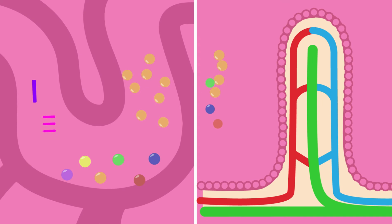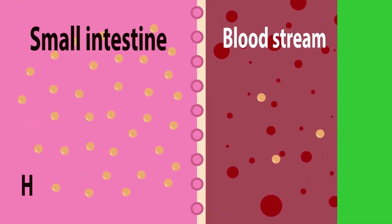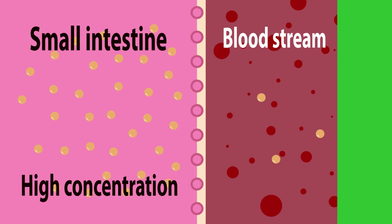Sugars and amino acids pass through the holes into the blood capillary, while fatty acids and glycerol pass into the lacteal of the villi. These small molecules move by diffusion, moving from a high to a low concentration. For example, the small intestine has a high concentration of sugar molecules, whereas the blood supplying the small intestine has a low concentration of sugar.